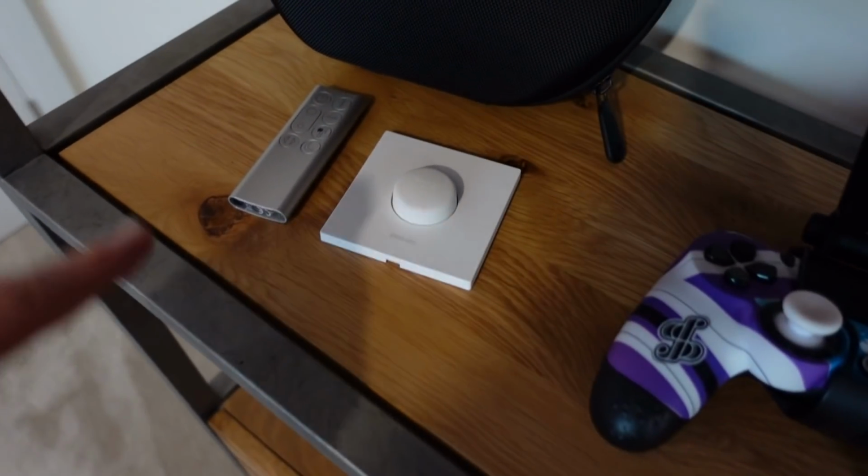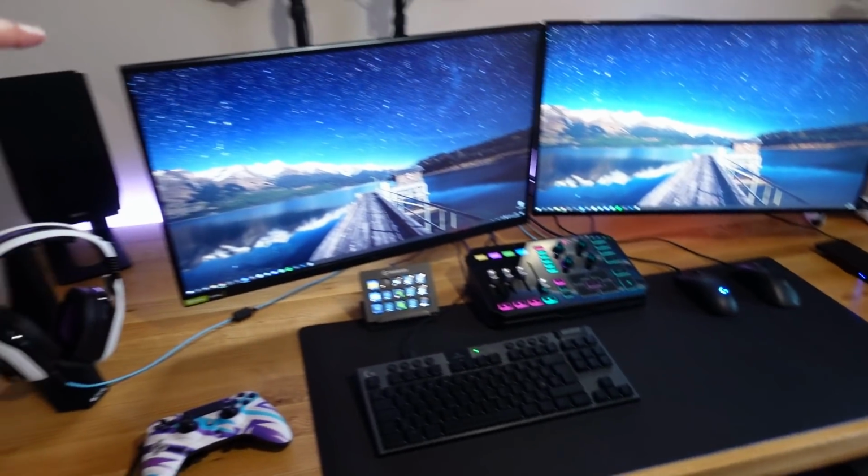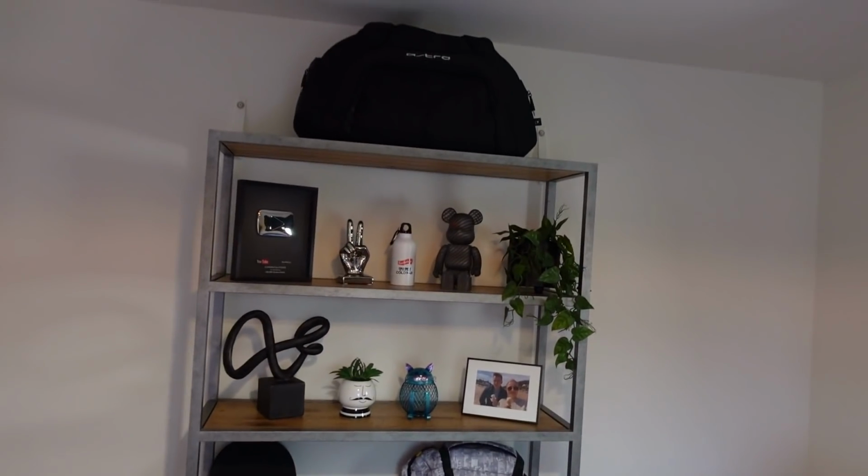Look at his face. If you're wondering what this switch does, it is connected to the Hue light strips behind my unit there, behind my desk as well, and the bulb up top. So all I have to do is press it once, and yes, that is how lazy I am. I know, I'm terrible. Yeah, that is kind of it for the tour, I think.